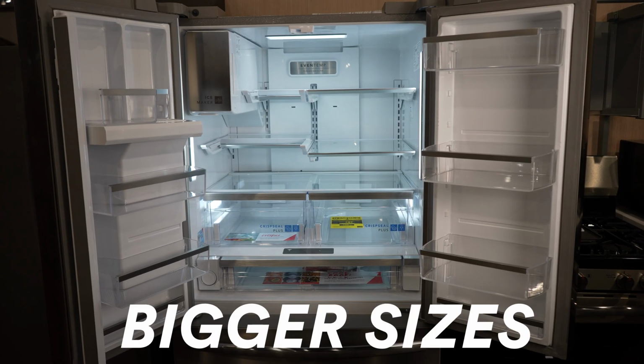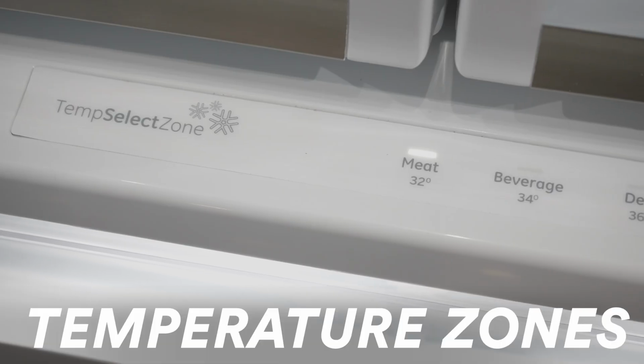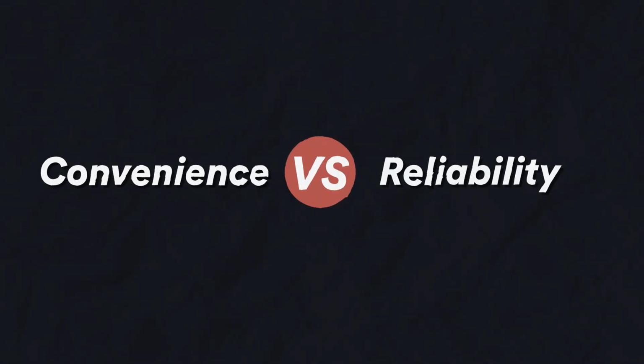But you get ice makers, sometimes 2 ice makers, you get self-defrosting, you get bigger sizes, you have a lot more convenience, a lot more control as far as temperature zones. The temperature zones are exactly what they're supposed to be. I don't understand when they compare the old ones to the new ones. So let's talk about convenience versus reliability. A true statement is, yes, the old ones are reliable, but you didn't have much convenience with them.